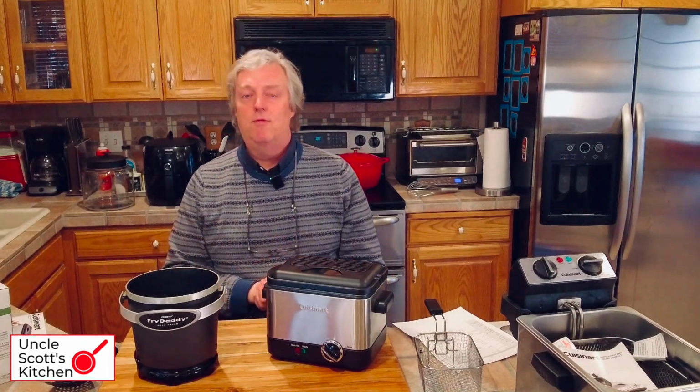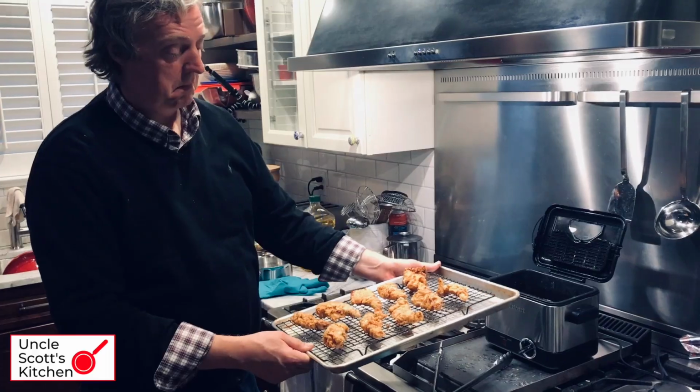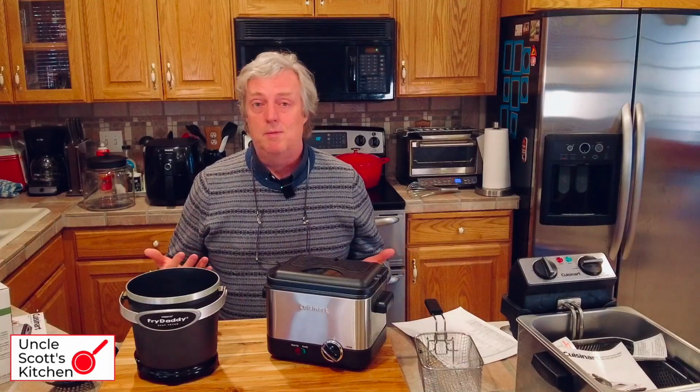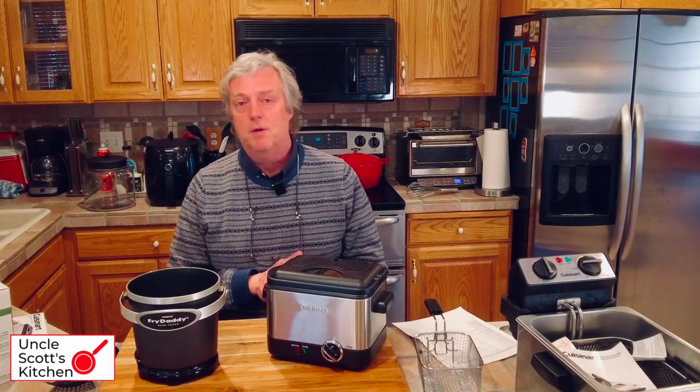Regardless, don't let the small size and stature of the small fryers fool you. You can actually produce some delicious food with either one. I like them both. I bought them both with my own money, and if I had it to do over, I would buy another of each again. I like both of these guys.